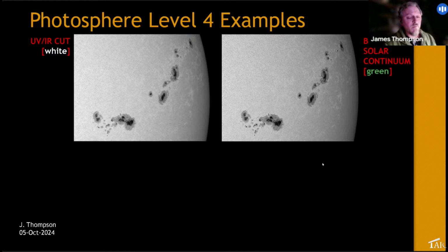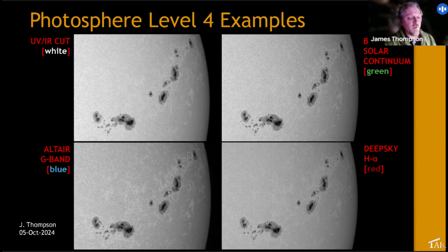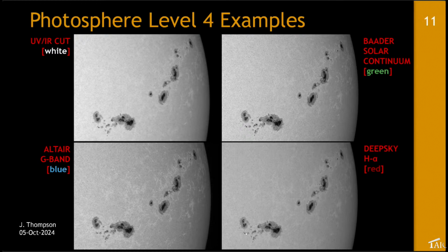Adding a solar continuum filter from Baader Planetarium sharpens the image and enhances contrast. The G-band filter from Altair Astro in the UK does much the same, but also enhances the visibility of faculae. That's the bright areas connecting in between the sunspots. For fun, I also tried an H-alpha filter meant for deep sky imaging, and the result was also beneficial, with image sharpness improved over the no-filter view.